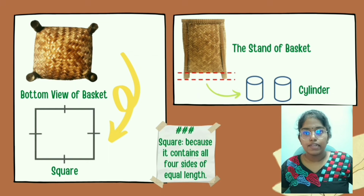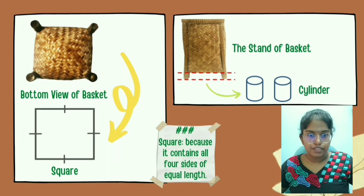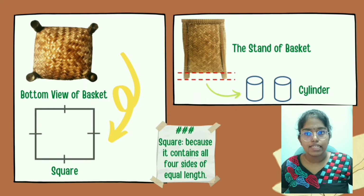And lastly, the stand of the basket is in cylindrical shape, which means the geometrical shape for the stand of the basket is cylinder. That's all from me.